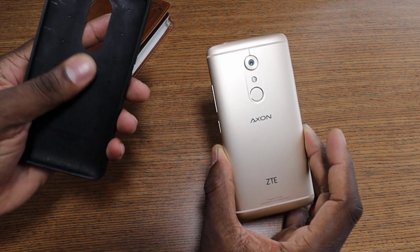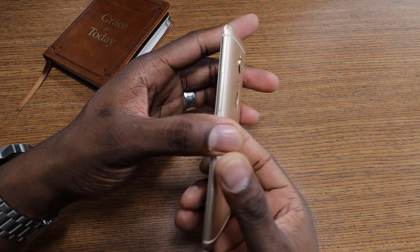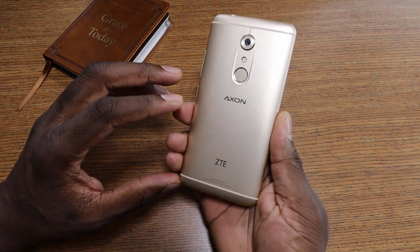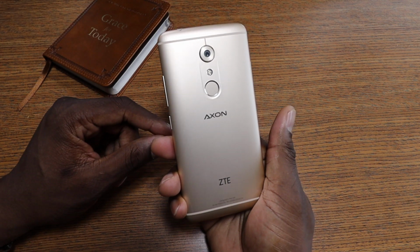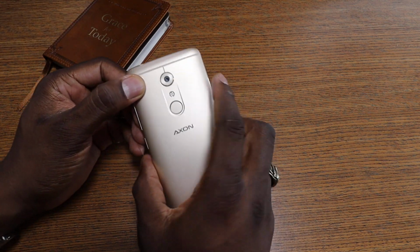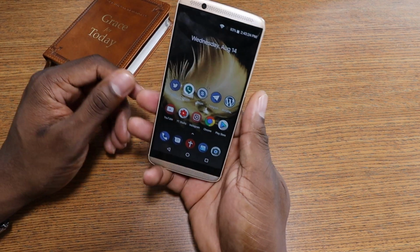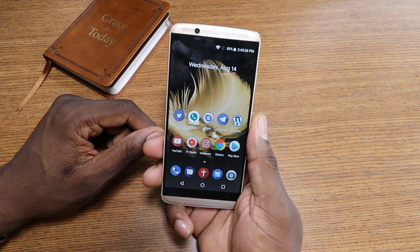This is like an OtterBox, pretty much. It's a beautiful case, but this phone right here is still worthy to compete. I would put this phone up against any flagship, and while it may not win the battle, it might win the war, and there's a huge difference.